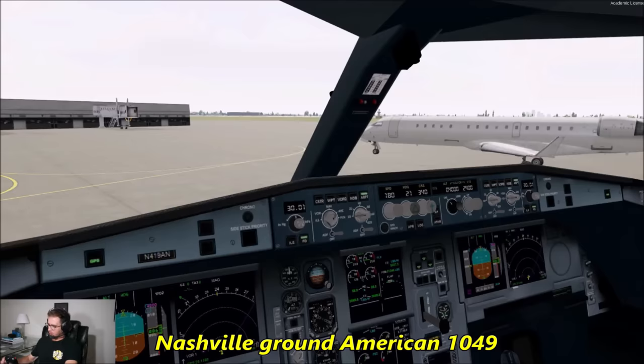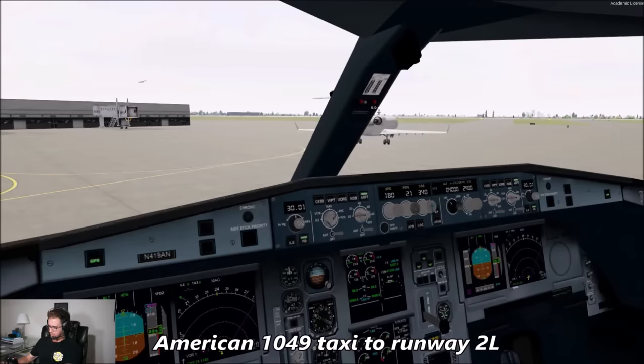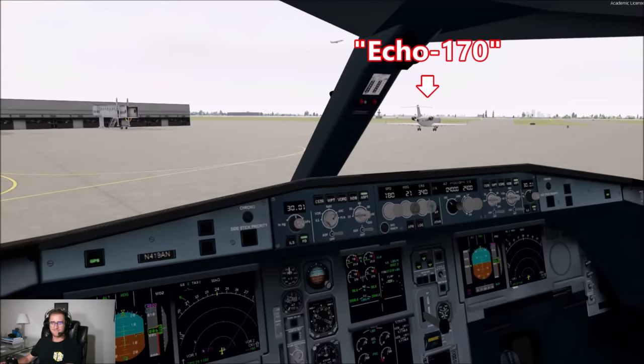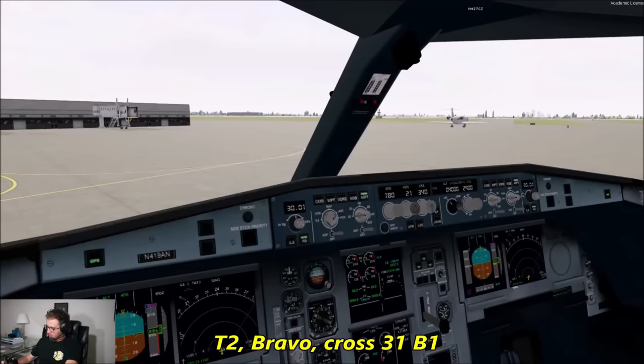Nashville Ground, American 1049, ready for taxi with Foxtrot. American 1049, taxi to runway 2 left via Tango 2, Bravo, cross runway 31, Bravo 1. Caution the Embraer 170 on taxi in front. Taxi to 2 left, Tango 2, Bravo, cross 31, Bravo 1, American 1049.